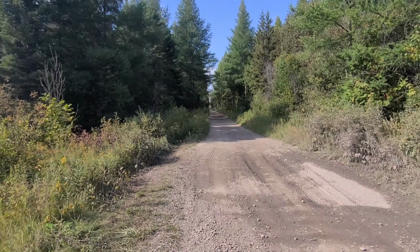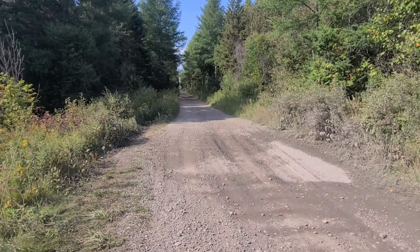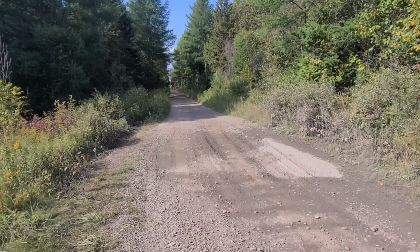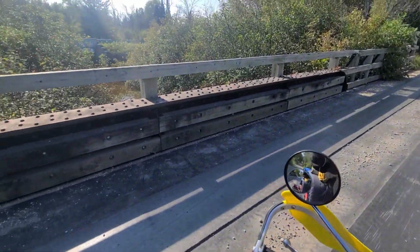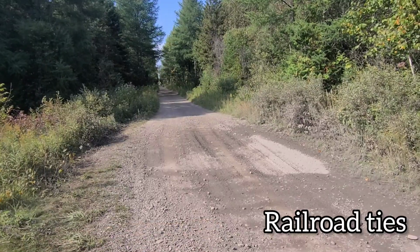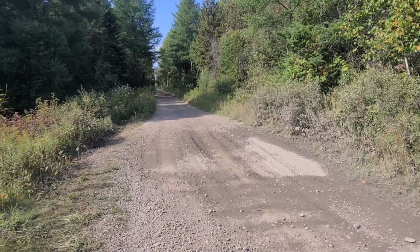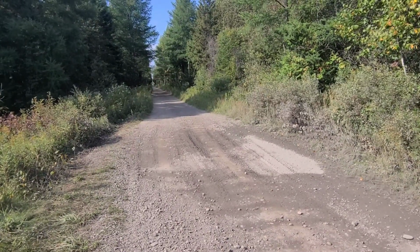And also, while we're stopped here, I'm going to point out that it finally occurred to me this is probably a former railroad grade. The reason I think so is that I'm starting to see old wooden, what would you call those on a railroad, the bed that they put the rails on. Every once in a while you'll see they left some, and they probably pulled up the tracks on an old railroad grade, because this is level and this is straight, and that's usually where they like to put railroad tracks.